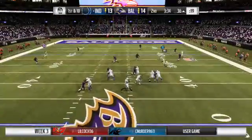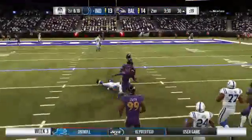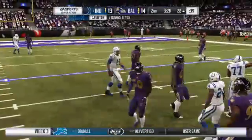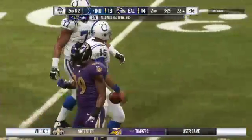Now following the interception, here's Newton. Stepping up, he'll try and run. And he'll slide down to avoid the tackle. He'll get 8 on the scramble there. It'll be 2nd and a couple.